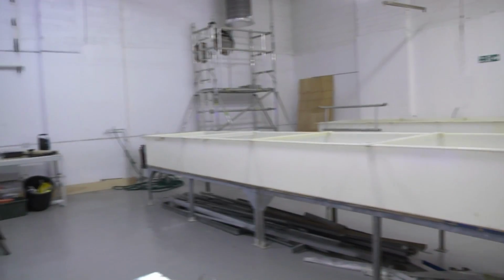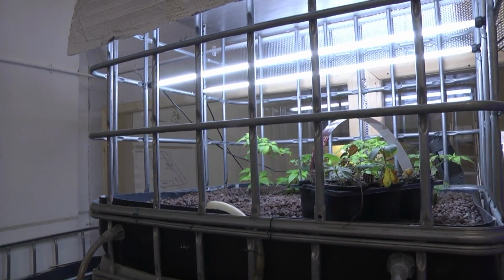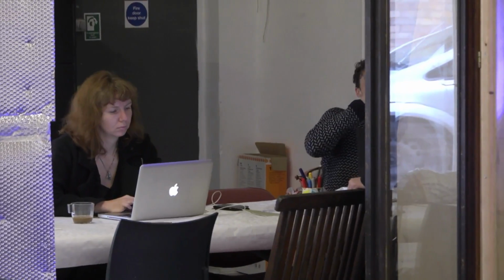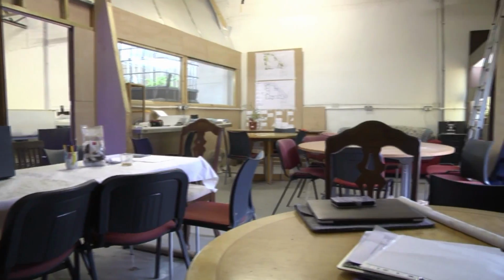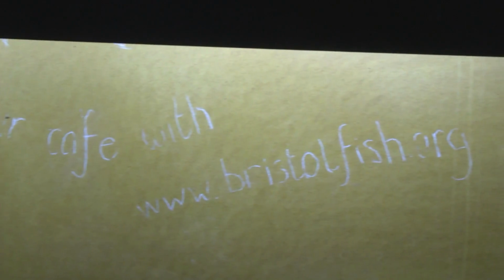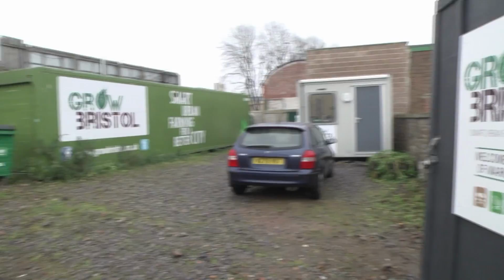The Bristol Fish Project are a community-based business and aim to use the facility for teaching and inspiring the public and potential businesses. We've got the classroom, we've got the commercial kitchen, so we want to grow aquaponics across the UK and for people to come here to see and learn and be able to apply it in their own areas.